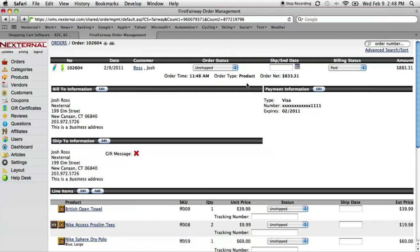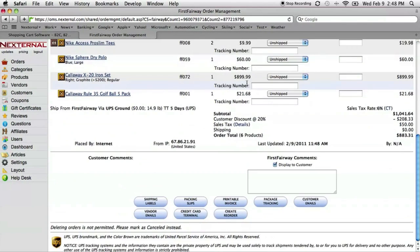Now that we've gotten paid, we're ready to ship. At the bottom of the screen, you'll see I have several blue buttons. For example, I can create a packing slip to put in the box. I can generate an invoice if necessary. But what I absolutely love is I can print my shipping labels right from here.